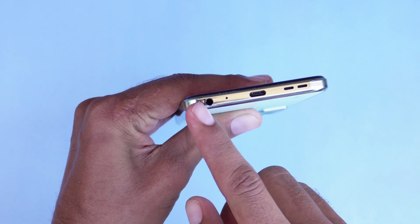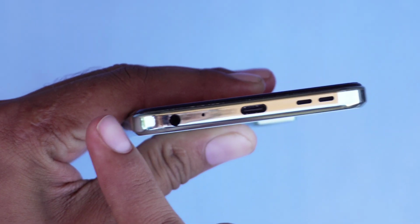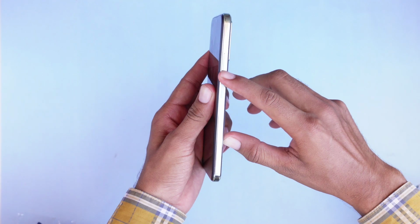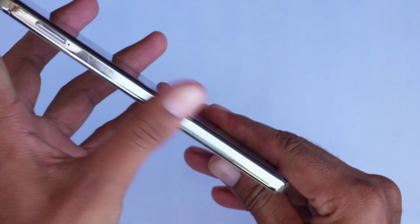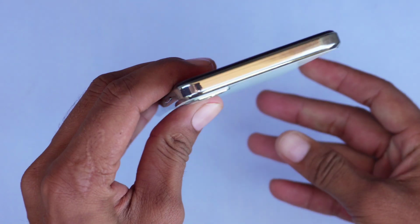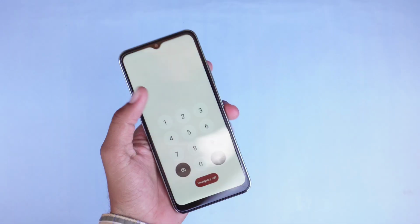At the bottom we have got the speaker grill, Type-C port, microphone and headphone jack. On the right side, volume rockers and power button with a side mounted fingerprint scanner. It's faster than Lava Blaze. And on the left you get the SIM card slot. The phone has a 5000 mAh long battery with a 10-watt adapter in the box.